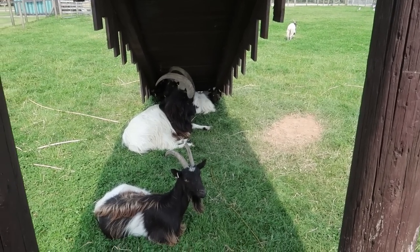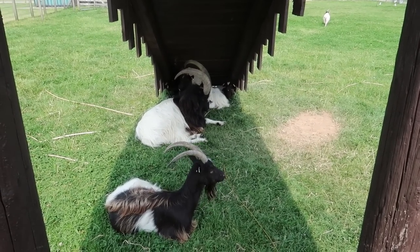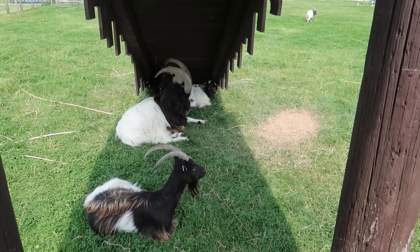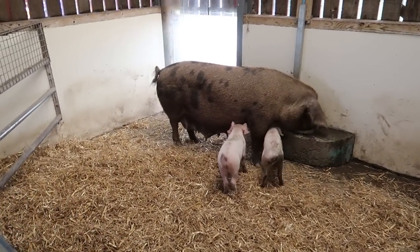Oh, look at him. Baby one at the back. Yeah, he's nice, isn't he? Oh, he's lovely. I like this one. This is Wicker Man just here. Look at him. Would you like to stroke him, Charlotte? Not with them horns. Look at that. Oh, look at the little baby. What a beast.